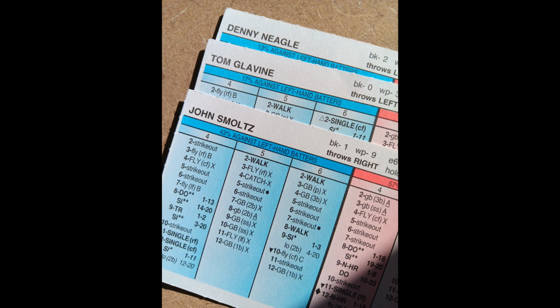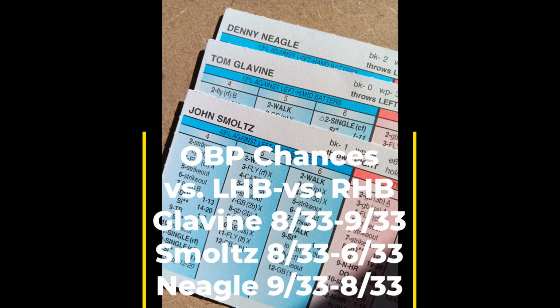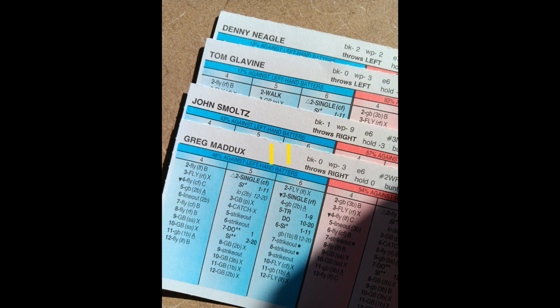Now, let's take a look at the starting rotation depth where we're going to look at Tom Glavine, John Smoltz, and Denny Neagle. I'm going to show you all of their on base chances here versus lefties and versus righties. And you can see all of those numbers check out well above average. Even Denny Neagle, the number 4 starter. You come across a lot of Strat-O-Matic teams, even some teams that I've actually done videos on, where you don't see on base chances that low for an ace. And Denny Neagle was the number 4 starter in the 1996 Braves. So probably no big surprise.